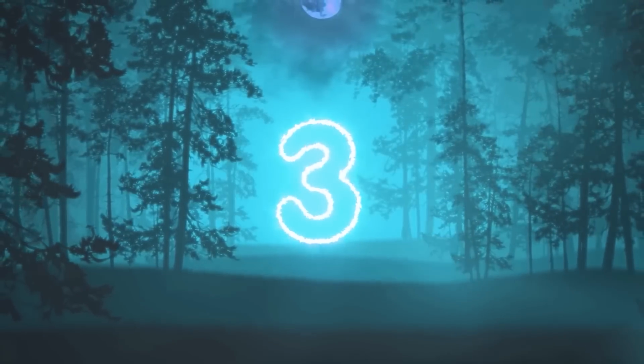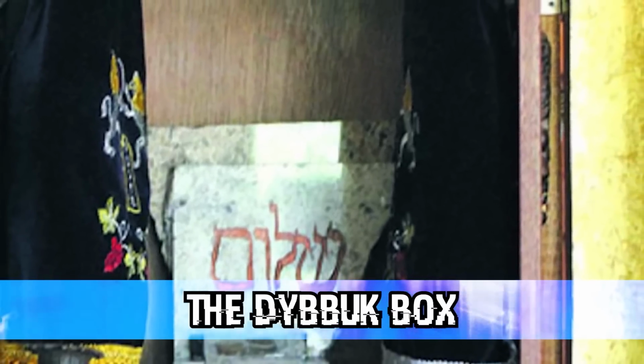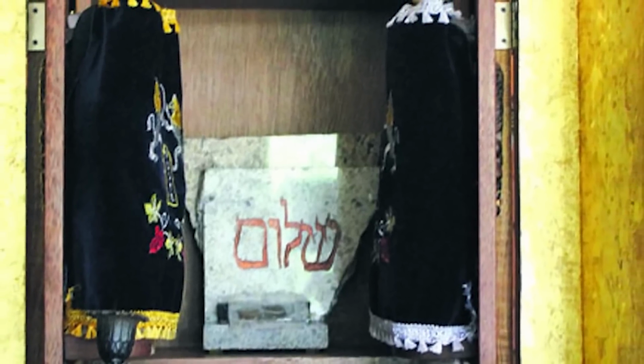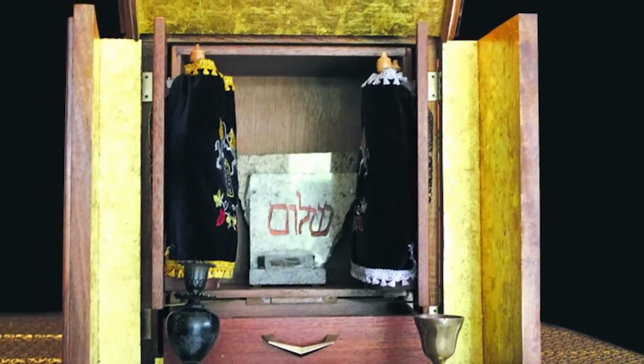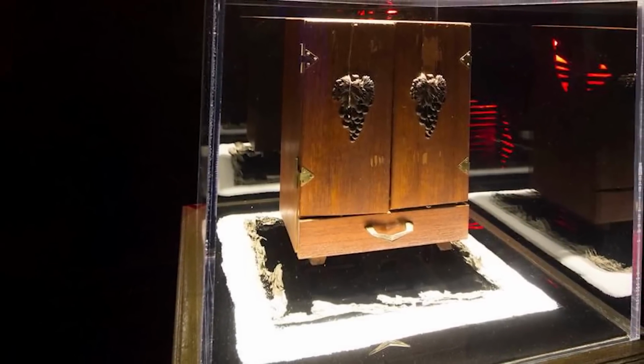Moving on to number 3, we have the Dybbuk box. The box, which was originally just a plain old wine box, is said to have been possessed by a Dybbuk, which in Jewish mythology is a malicious demon. The box began to gain attention in 2001 when it was being auctioned off on eBay. The seller explained that he had bought it at an estate sale of a woman who had survived the Holocaust.